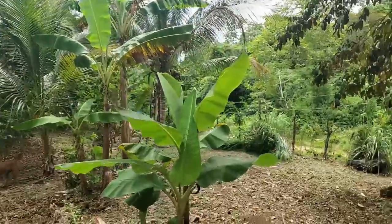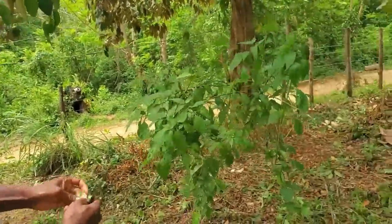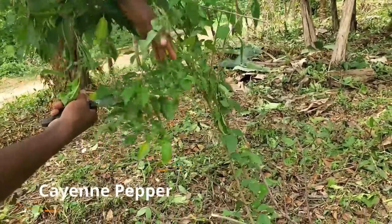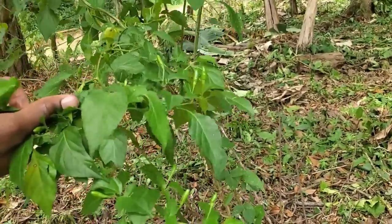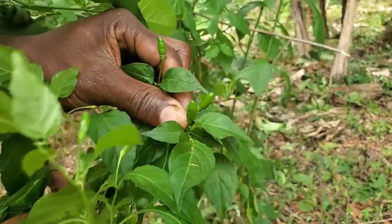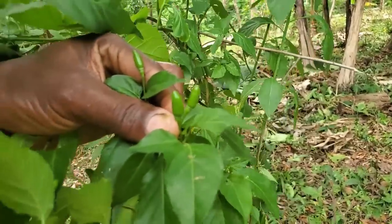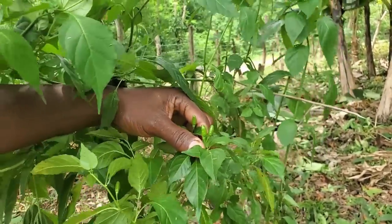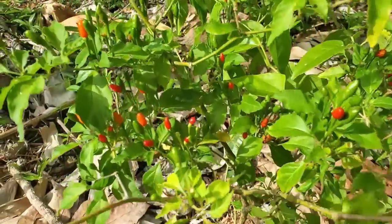So down here now we have the bird pepper or cayenne pepper. Stay tuned for that video as well. Here they are. These are just growing up, not quite ready yet. Just hold one in your hand so our viewers can see it. It's the same color as the leaves, so it's a little bit tricky, but you should be able to see it now. When it's big and ready, it gets red. We have others on the property, so we'll see that before we're done. Cayenne pepper is very nutritious as well.